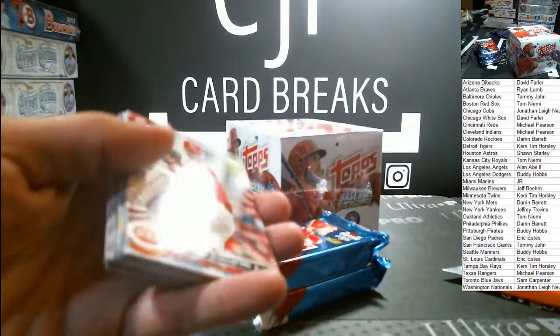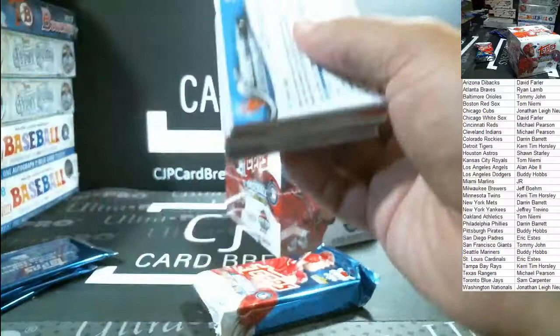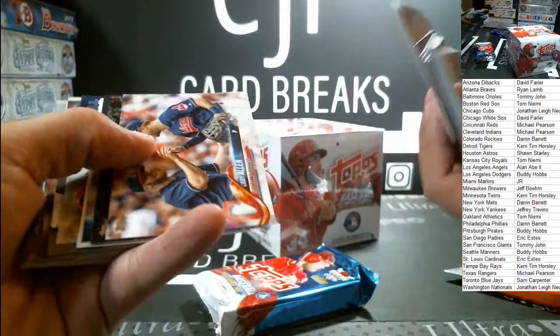Yeah, I like them because they're different and everything. I've seen a couple of them now. They're pretty unique. Yeah, I have one that looks like a bottle cap. I wasn't a big fan of it.